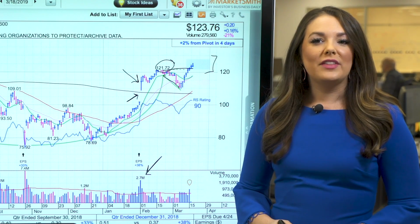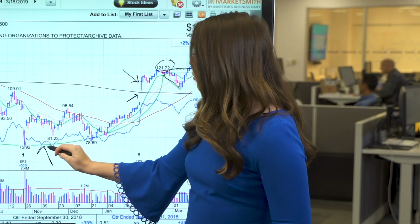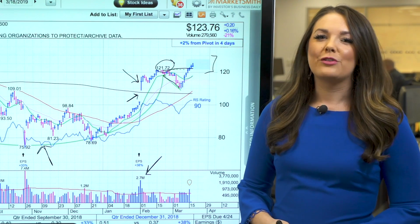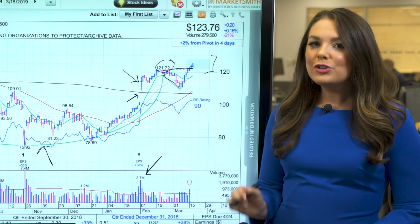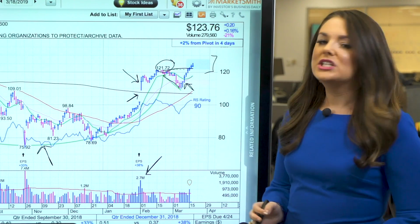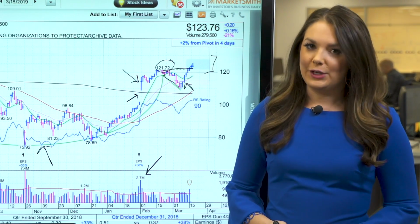Investors should also note that this base is very deep here. The depth is 41%. The best cup with handle bases tend to fall no more than 30 to 33% from the left side high. That's a flaw, but the handle is proper. The depth here is 9.5%, which is well within the 8 to 12% ideal range for the handle.